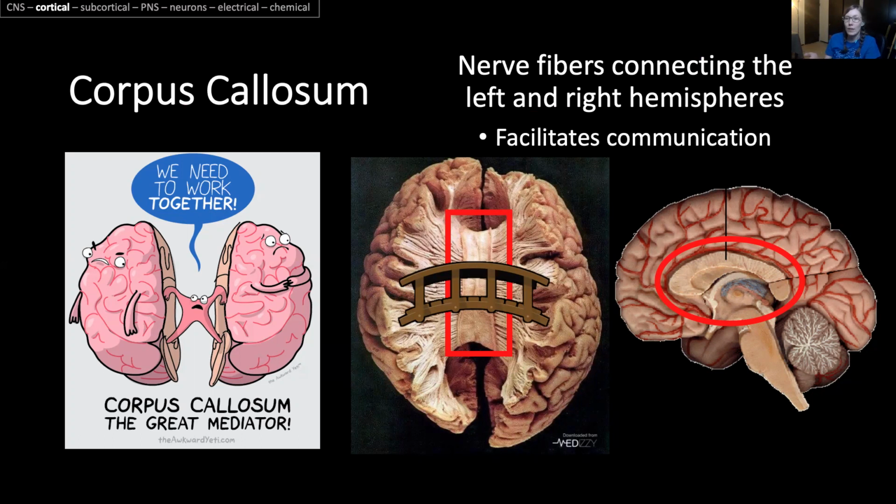We'll talk in the next lecture about things like vision, but you have a variety of sensory information that is going to pass from one hemisphere, one side of the brain, to the other side of the brain across this corpus callosum. And it also just helps you process things. So things like speech, which is typically considered left lateralized, on the left side of your brain. It allows you to send that speech information to both halves of your brain to process and do things with it.